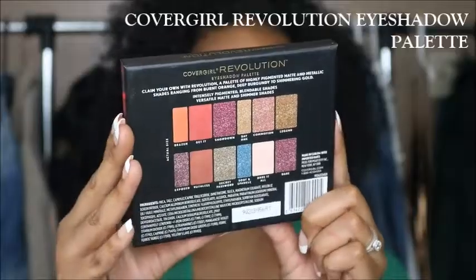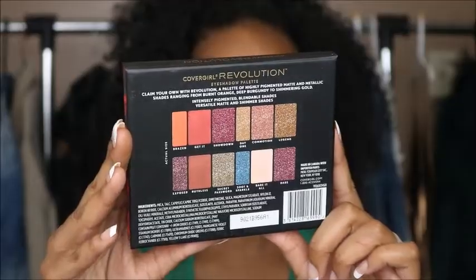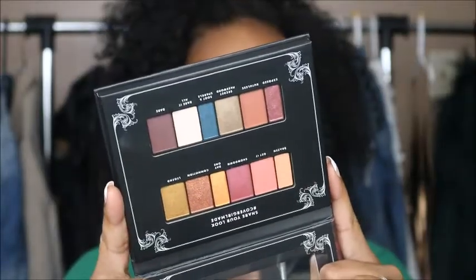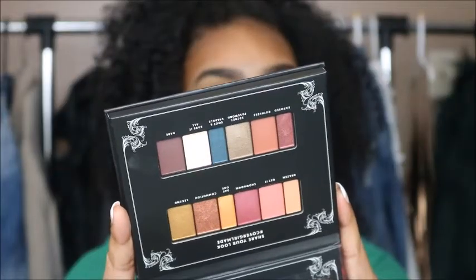This is what the palette looks like on the inside, and these are the actual sizes of the pans. This was my favorite out of all four, and I got to look at all four before I made my decision, and this is the one that I went with. This is what it looks like. So pretty, very warm, my type of shades, warm orangey colors, pops of color a little bit. It's different because all of the pans are not the same size, and you do get 12 eyeshadows, but they're not all the same size. And you do get a mirror in here, which I love. Covergirl stepping their game up with their eyeshadow palette.